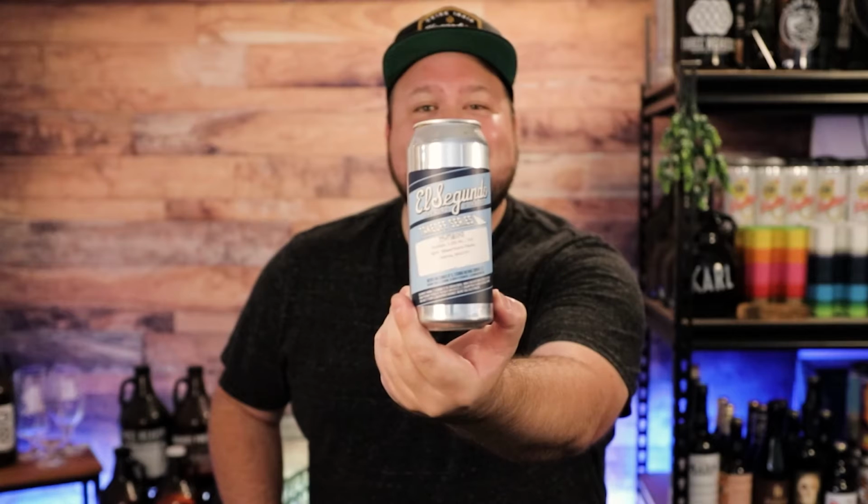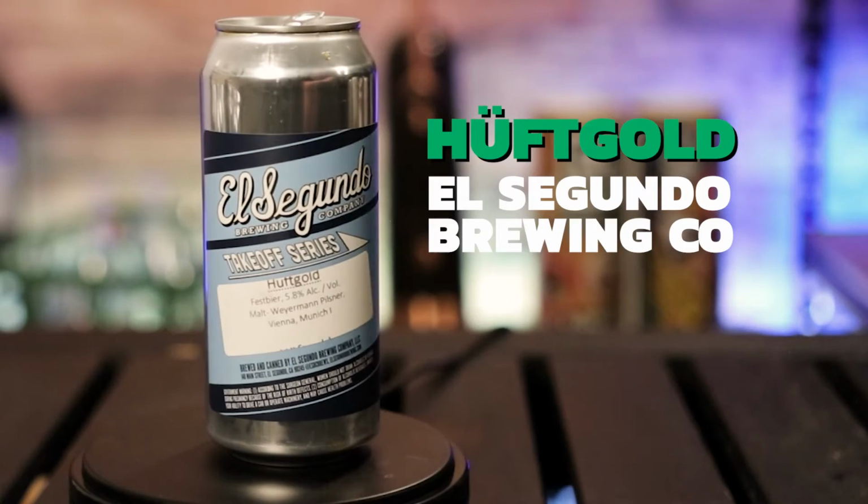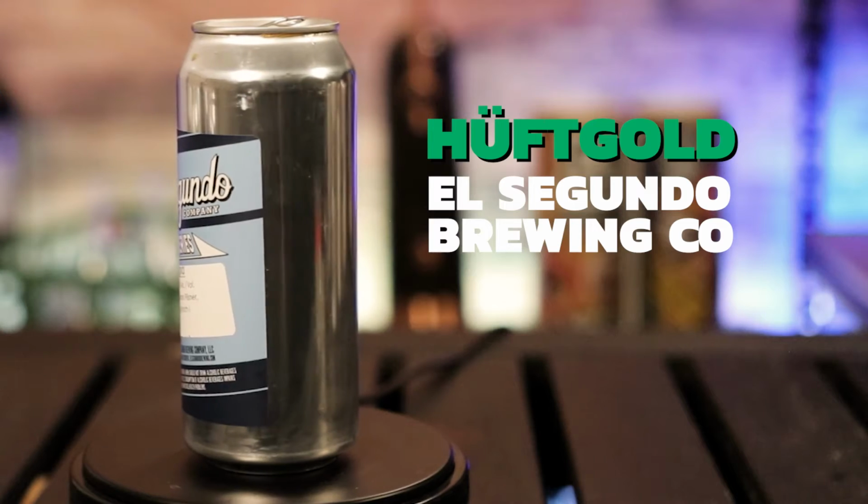I got Hüftgold from El Segundo Brewing Company. Let's try this beer. This one's malty, way maltier than it looks. You got that Festbier look, very light. Looks crisp and clean, but it's got this really heavy sweet malt presence.